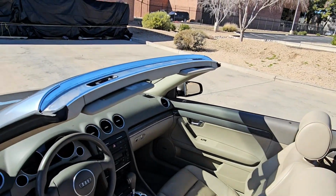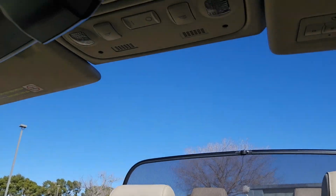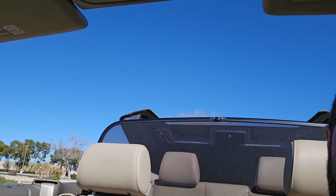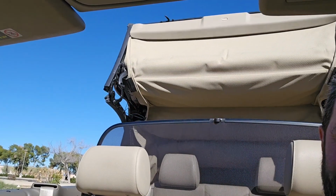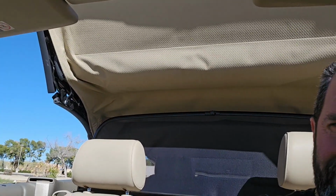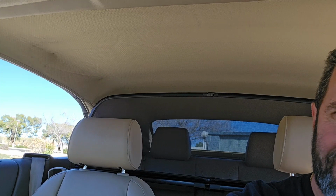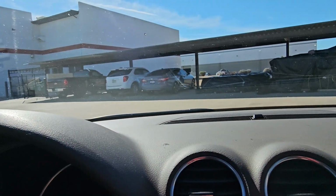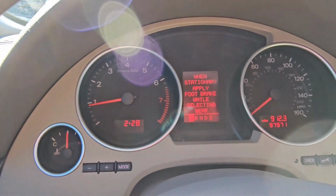Let's throw the top up and we'll take it for a spin. All right. Let me turn the camera around. Now you can watch the top come up. And it automatically rolls the window once you get the top into the full upright position. Let's get a seatbelt on here, otherwise we're going to be listening to that annoying chime for the entire ride. Okay, all gauges work, no issues, no problem.